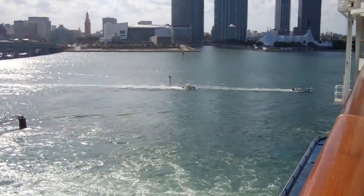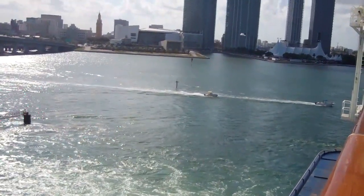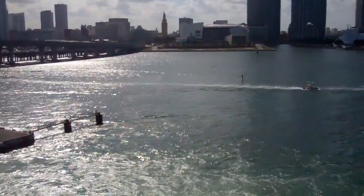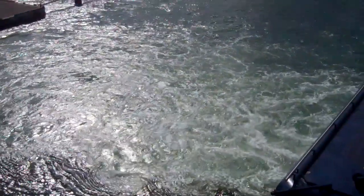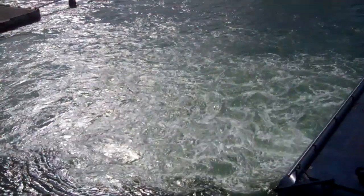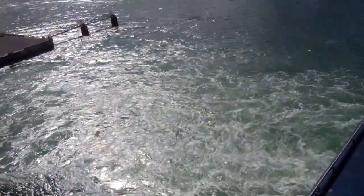So this is exciting. I don't know if you can see this. It's so bright out here. But anyhow, we had our lifeboat drill, and now we're setting sail.